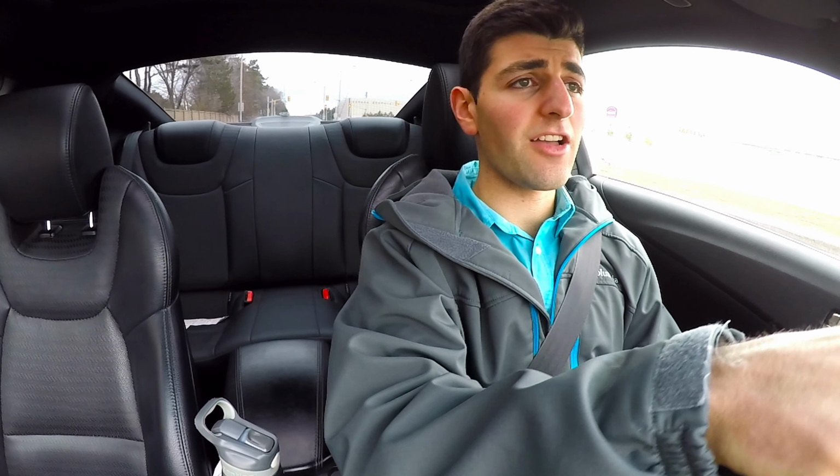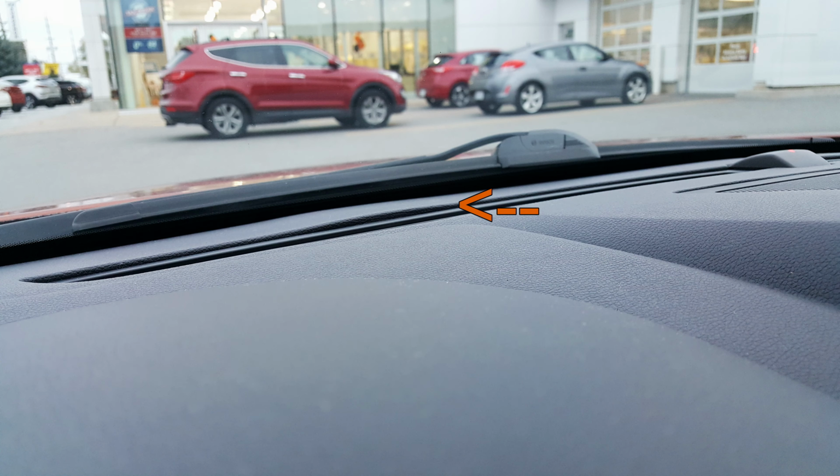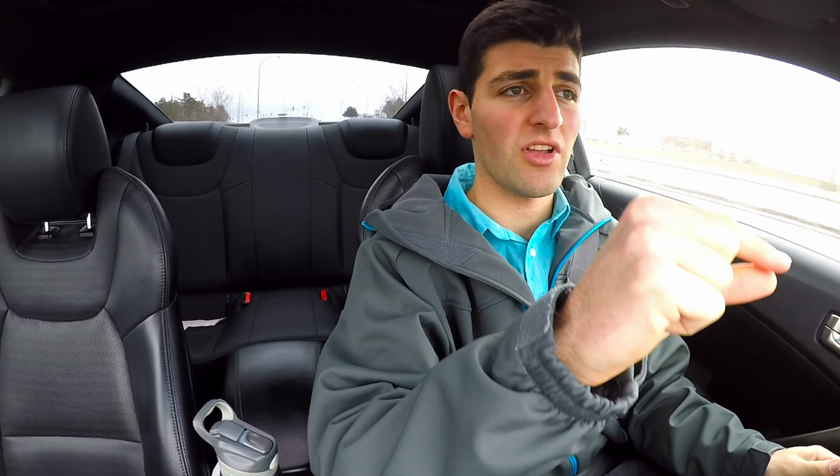The other thing I noticed was that the dash on this car, along the vents, has started to bubble up in two different places. This is a problem, again, when you look on the Genesis forums. It's more rare, however it does happen. It's kind of similar to what happens with the Ferrari 360s and their vents bubbling up. Apparently the leather just can't handle some of the daylight and gets damaged and starts to bubble. So I have an appointment on Tuesday to get that resolved and hopefully replace the dash.